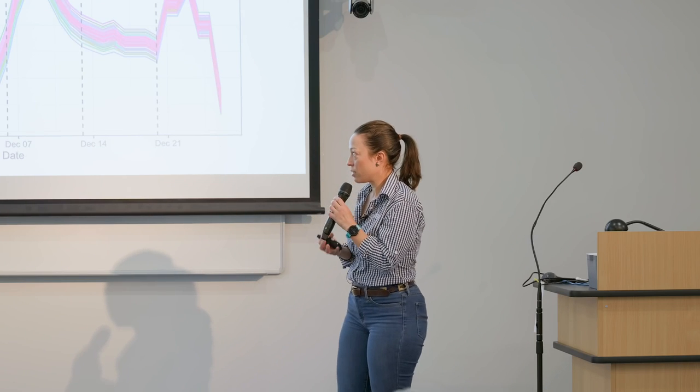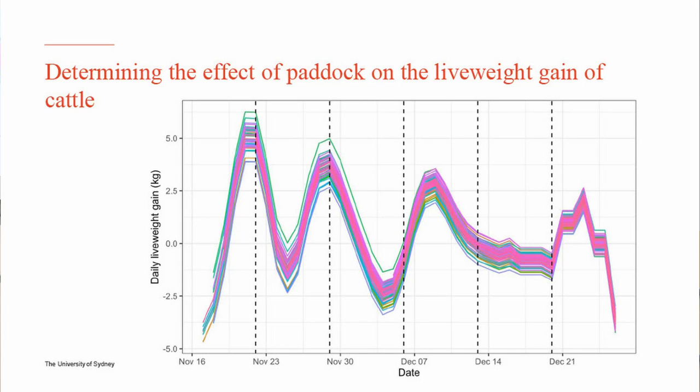What we also found, what you're seeing here is those modelled individual live weights for each of the animals. What we also found was that the dashed lines is the start of a new rotation.